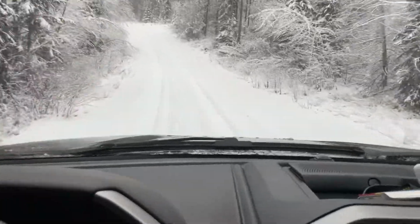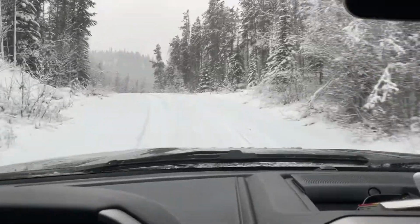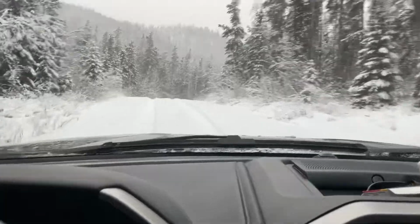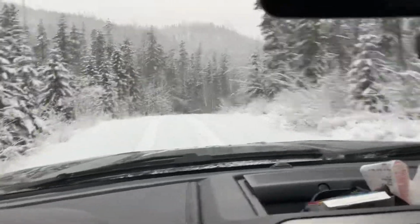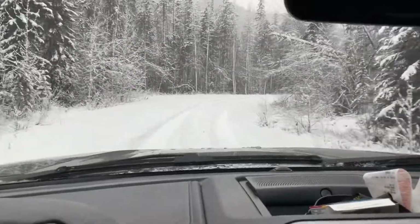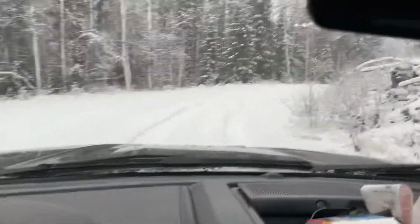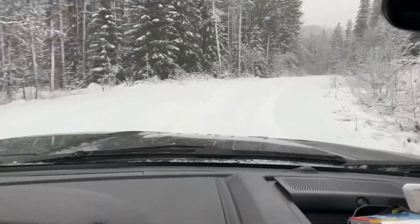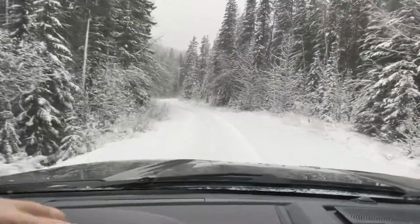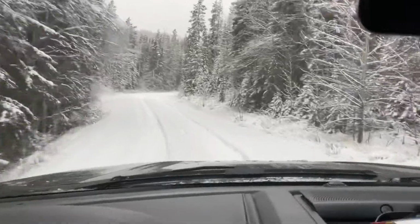About a kilometer or so, not even half a kilometer. It seemed to let up. I think the trees are holding on to more of it. The extra depth back there is probably just from the wind blowing it. I'm surprised whoever's been out here sure likes to hug the inside of that corner with their vehicle. If they spin, they get sucked right into the ditch. I don't like doing that, especially when you're going uphill.